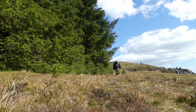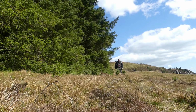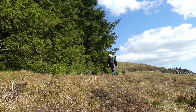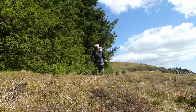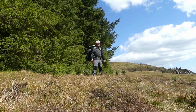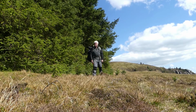Well, it's getting about time to think about getting camp up. 14:30. Decided to come round this side of this coppice of trees, get out of the easterly wind. Just got to find somewhere here that's flat where I can get the tarp up and get comfortable. It's reasonably sheltered here, so I'll give it a go.